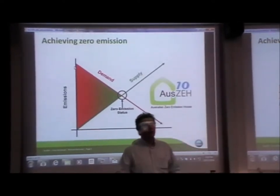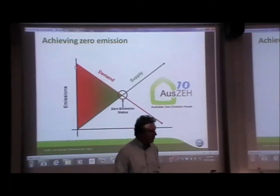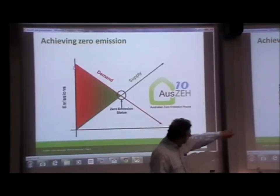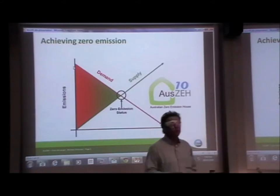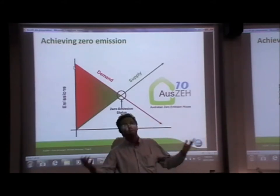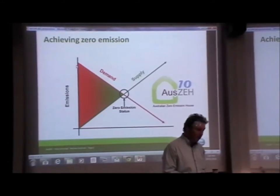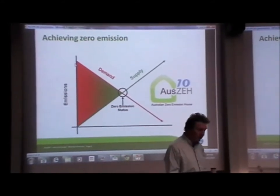And really what we developed the Aussie program to say is that a house that achieves that magic status would be considered an Aussie 10, so 100% covered by its renewable energy supply, would meet 100% of its demand.